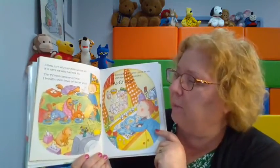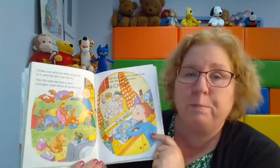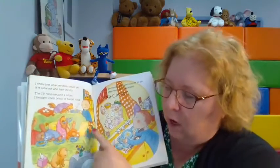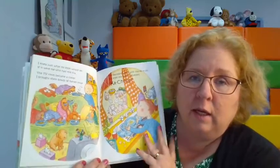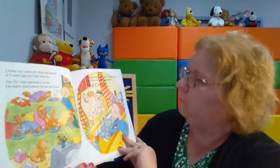I knew just what my mom would do if it were me who had the flu. The TV room became a coop. I brought them bowls of barley soup. How many chickens do we have in the house? One, two, three, four, five, six. And here's the little dog, kind of wondering what's going on while all these chickens are having their soup.